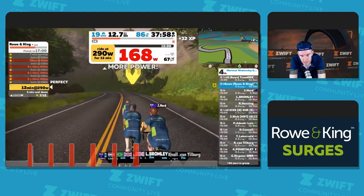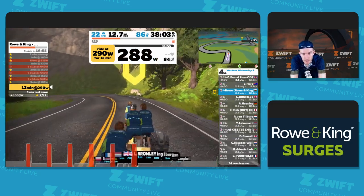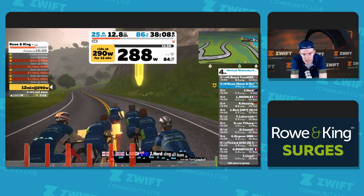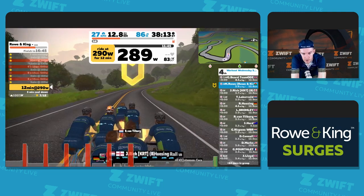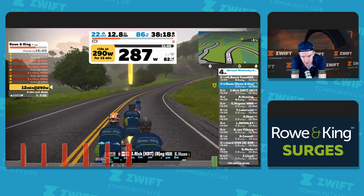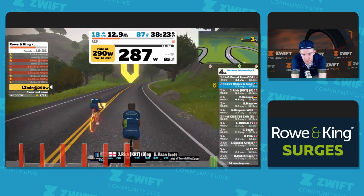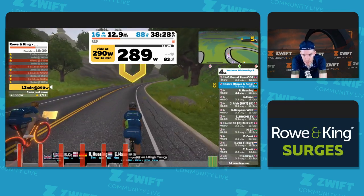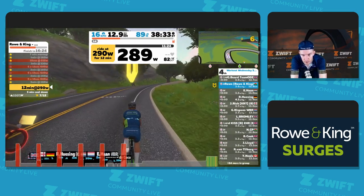Let's go, guys. So you're going to settle into that 290 watts now. Settle into that rhythm. And you're just going to sit there. Try and stay as composed as possible and just absorb that workload. So try and picture yourself like a well-oiled machine. Just sitting there, left leg, right leg, left leg, right leg. Pump those legs like pistons. Nice and efficient, nice and smooth. And just absorb that workload. And again, use whatever cadence you feel comfortable at.